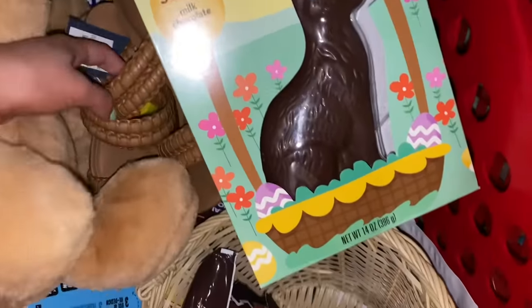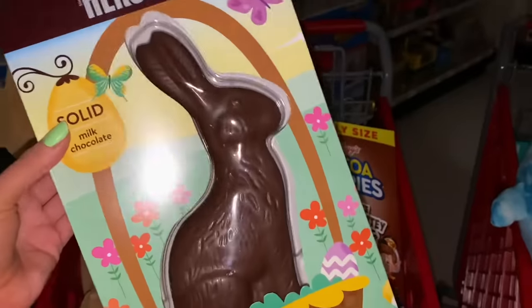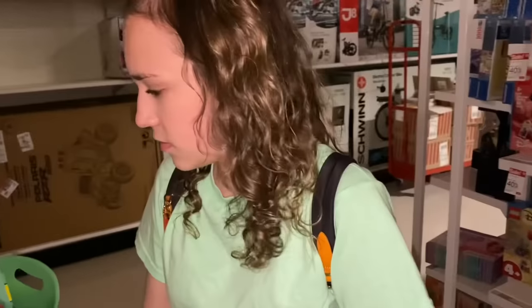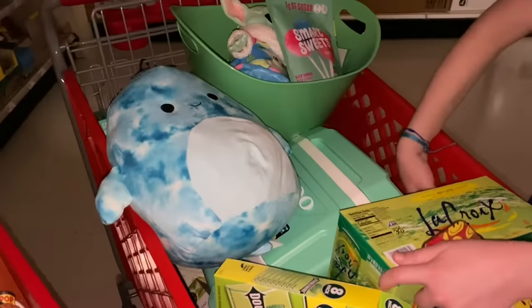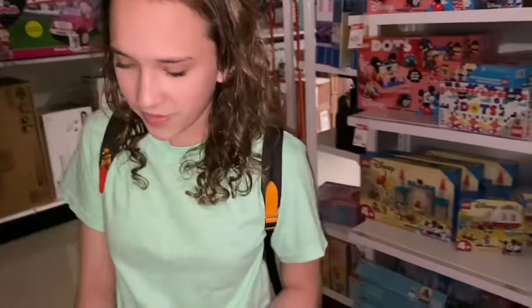I love these shoes. And I'm most excited about this solid milk chocolate bunny. I'm going to bite his head off when I get in the car. How about you, Cal? What's your favorite find? Squishmallow? That semi counts. It was really tricky. I got some Princess Legos.